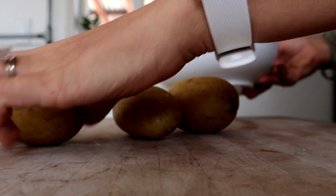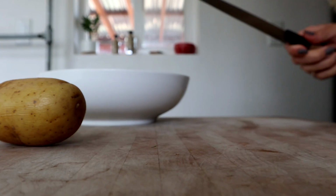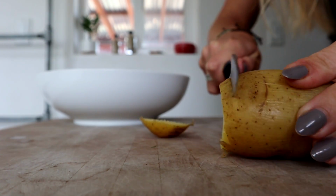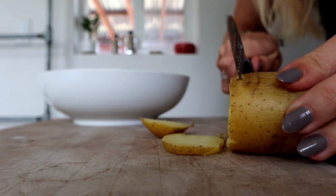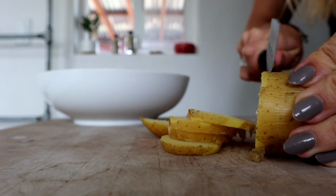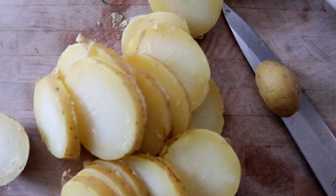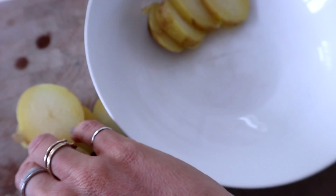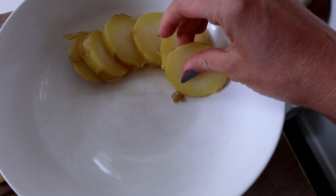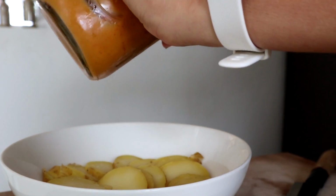All right, so to make these scalloped potatoes, this is the easiest recipe in the world. We're literally just gonna take our potatoes and slice them really finely, pretty much as finely as you can slice them, so they don't fall apart. And then once you have them all chopped up like this, you just basically want to layer them over each other like this into a bowl. Then all we're gonna do is pour our cheese sauce on top.